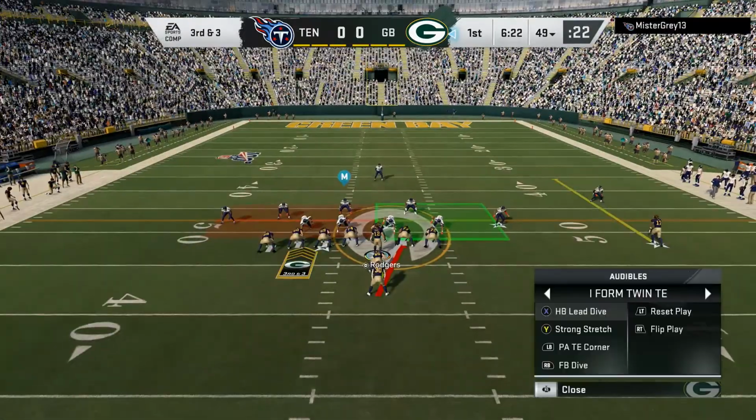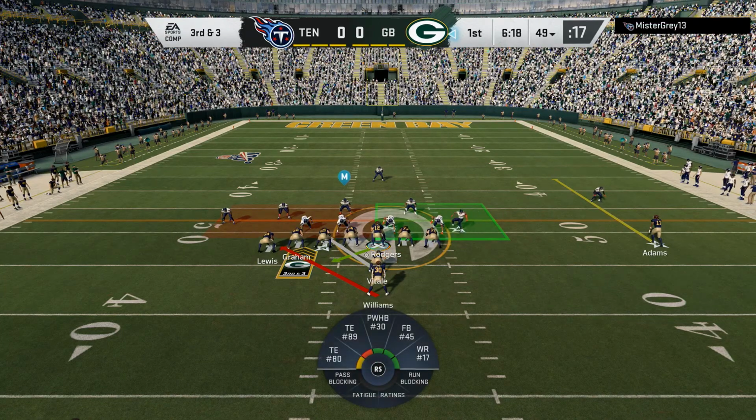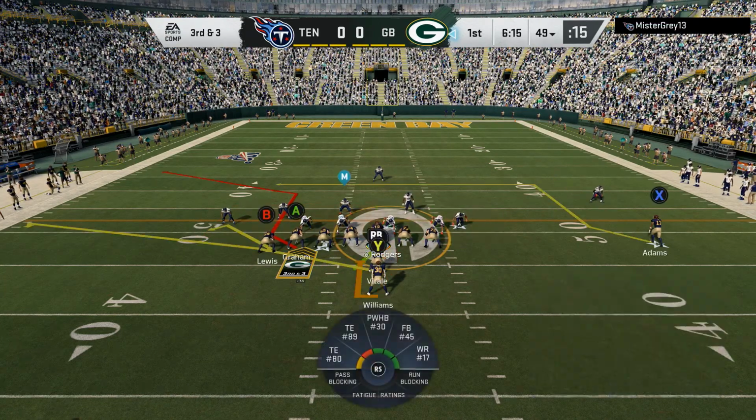Green 18. Hey, 88. Recon, 152 fighter. Back. Hatchet.